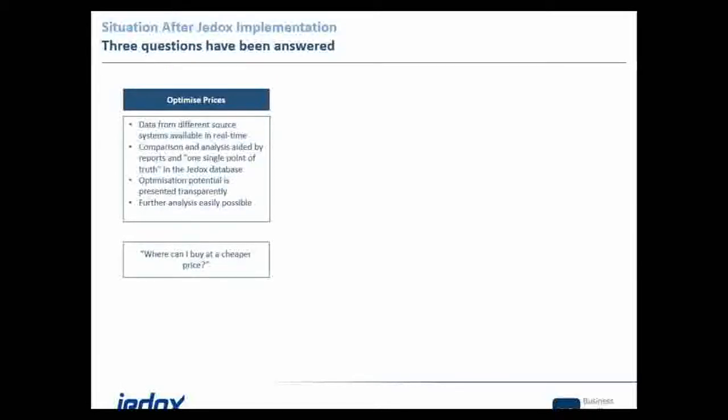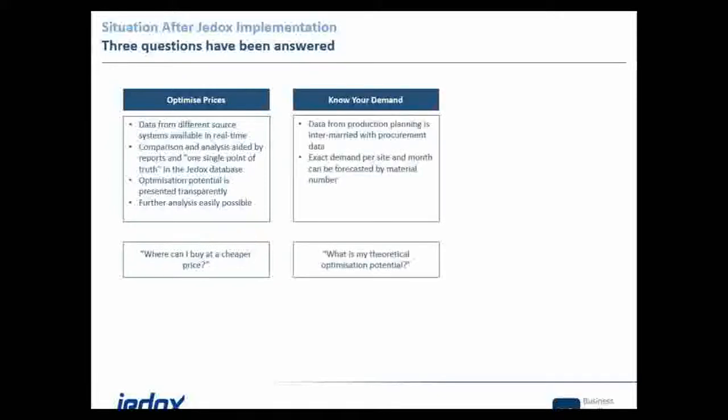So to summarize, and this is my final slide, so don't worry, no more slides after this. To summarize, we answered 3 questions. First of all, optimize prices. Data from different source systems was compiled into one. You could do the comparison and analysis quite quickly and efficiently. The optimization potential was presented, and you could do further analysis. So basically the question was, where can I buy at the cheaper price?